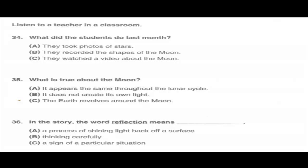The reason the moon changes its shape is because of the sun. The moon does not make its own light, so it gets its light from the sun. We call this reflection. Also, the moon revolves around the Earth. Because it keeps moving, we see different parts of the moon every day. At the start of every cycle, the moon is between the Earth and the sun. So we cannot see the moon, and we call it a new moon.